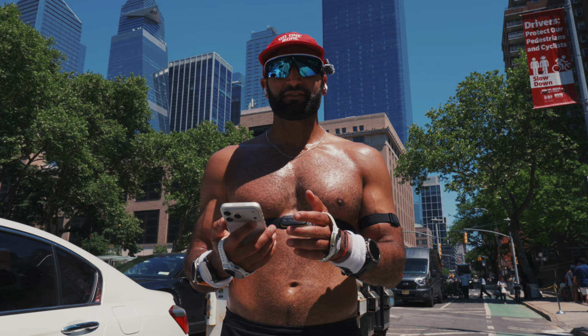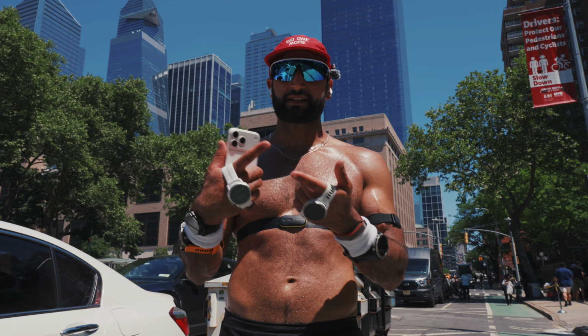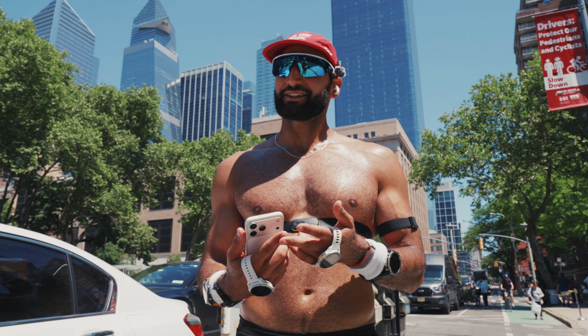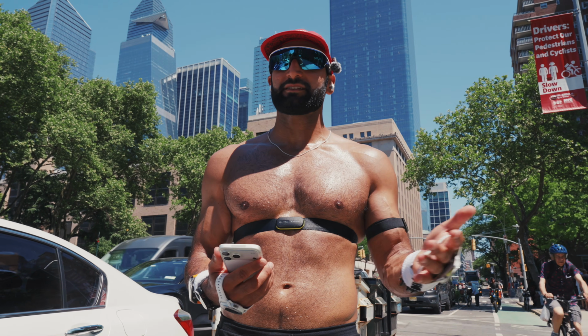But these just show you how different the distances can be, and your pace is calculated on time and distance. Time, they're all going to be pretty good at. Distance is where they're going to struggle, and when your distance is so different, your pace is going to show up different while you're running.